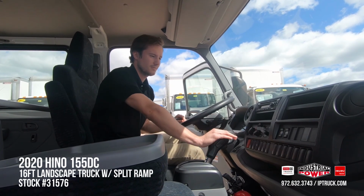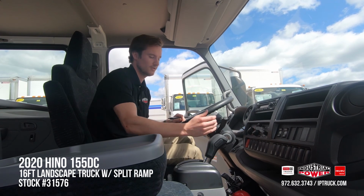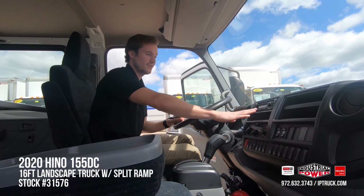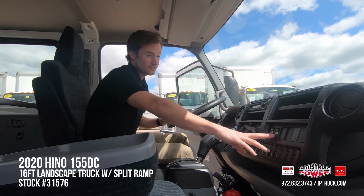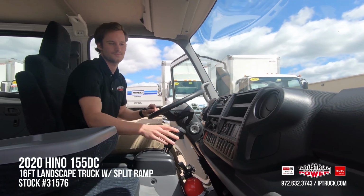This is, as I said, going to be a 6-speed automatic transmission, so it's literally a turn key and go operation. You put the key in here, you put it in drive, and you roll down the road. Standard, in the center, you're also going to get your AM, FM, CD, Bluetooth radio, as well as your AC and heat in the front. And actually, you're going to get nice power windows for the rear seats as well.